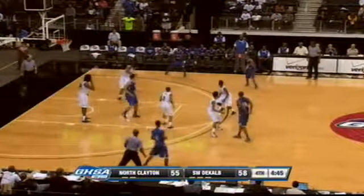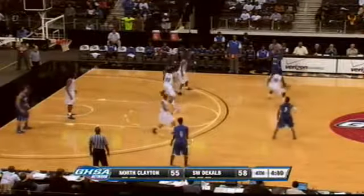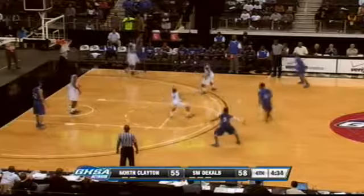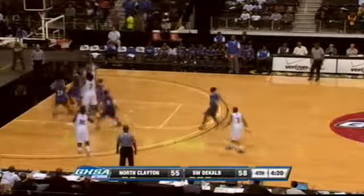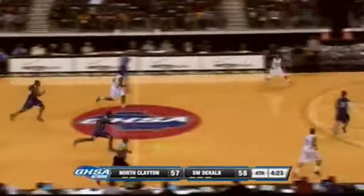Here's Hunt. Cross-court pass. Back over to Agard. Now Bradley has it. Here's Hunt with it. Working against Lewis. Puts it on the floor. They got him trapped. Has to go cross-court. Agard's going to pull up from 10 feet and nail it. Nice shots from the senior point guard. Well, and that's exactly what North Clayton needs, someone other than Hunt to step up. You saw him.